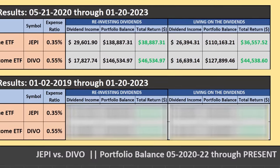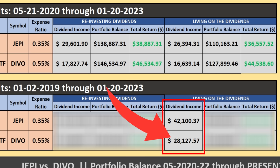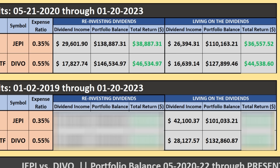We're gonna see if it goes above or below $100,000. For JEPI, we see that total dividend income during this 4 year period, give or take, was about $42,100, while it was only $28,000 for DIVO. But from a portfolio balance perspective, there is a significant difference. We started with $100,000 with JEPI. After 4 years, it's only worth $101,000.